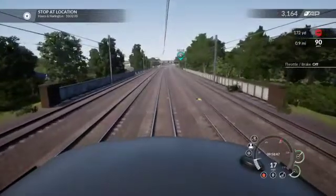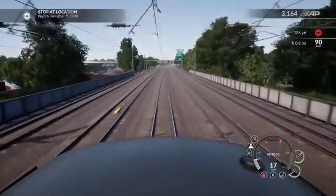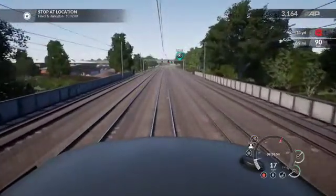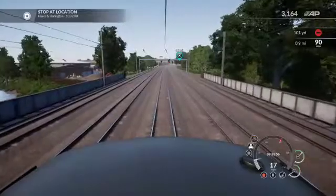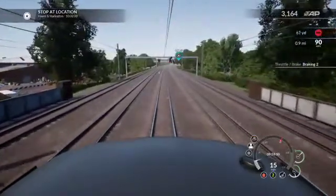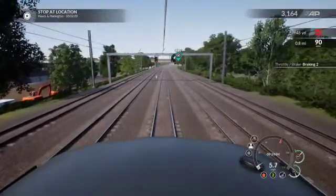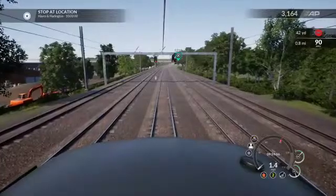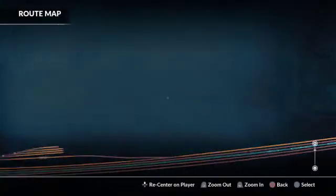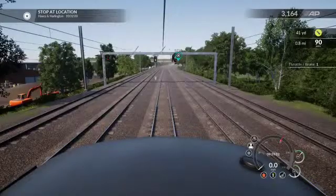So there's red signal just up ahead. Obviously it is red, meaning we do have to stop. And obviously we're waiting for a train just a little bit up ahead of us right now. I believe it was a train that we saw earlier that go by at Ealing Broadway. So yeah, we're just now waiting for that train to depart, which is now departing now, so we can now proceed.